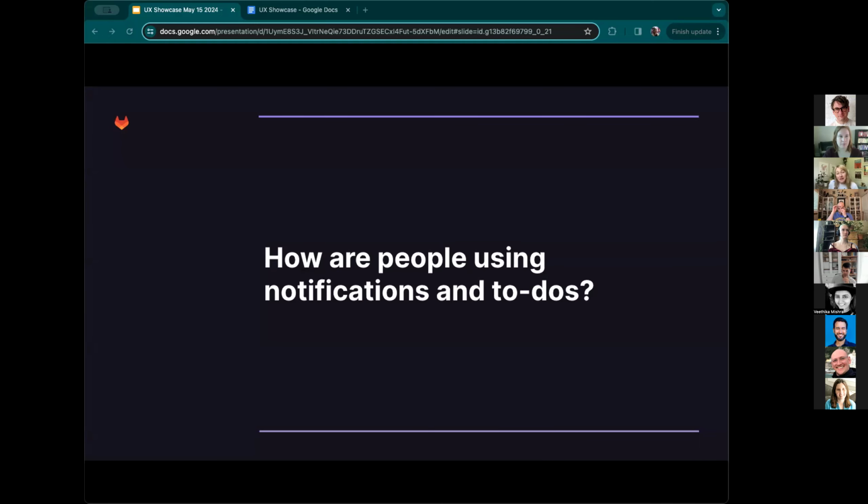Well, we've started by talking to people both inside and outside of GitLab. Over the past month, we've been working to better understand how people are using notifications and to-dos. Jeff, our PM, and Taina, our UX researcher, recently spearheaded a problem validation study. Jeff's also been digging into product usage data for to-dos on GitLab.com. The goal for these efforts is to better understand the challenges people have with staying up to date with work happening in GitLab, how they think about notifications versus to-dos, and how people are currently engaging with the to-dos feature.